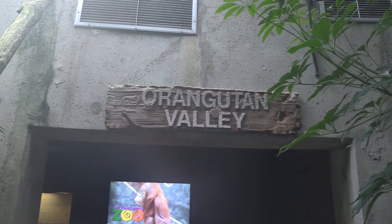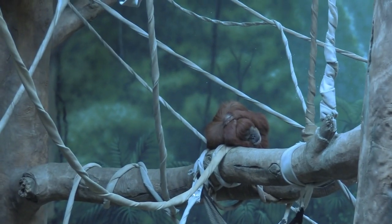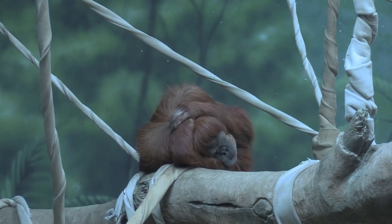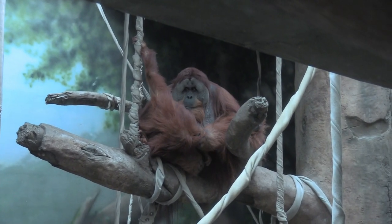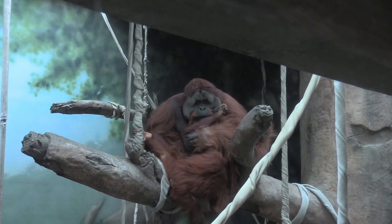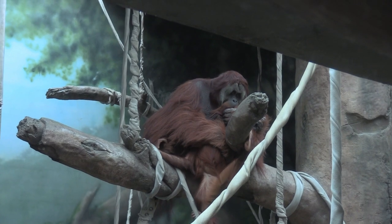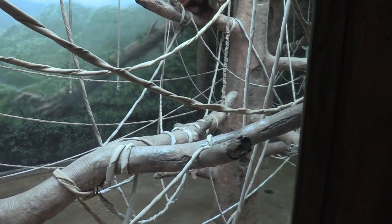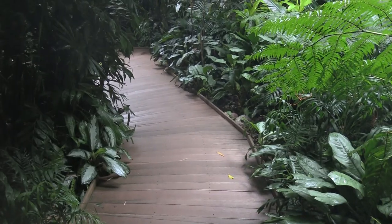All right, Orangutan Valley. All right, orangutan. One of them is sleeping, all curled up. Look at that. Look at the young climbing all over Papa, it looks like. Or it might be the mother, I'm not sure. These guys got all sorts of space and all sorts of stuff to climb on, including each other, like the paths.